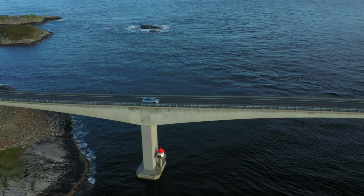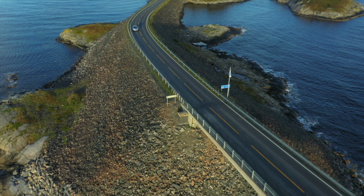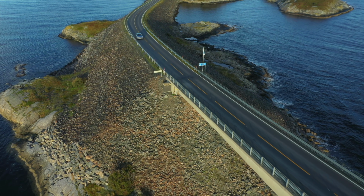And we'll take it with the electrified Volkswagen flagship models, the VW Touareg eHybrid and the Touareg R. Let's go!